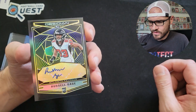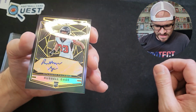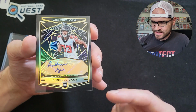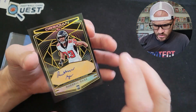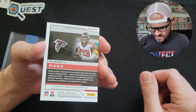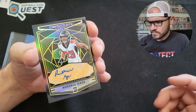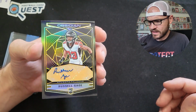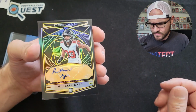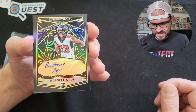A little touch off center here, but man, what a sick design on this Obsidian from 2018 sticker auto Russell Gage rookie card. I believe this one is numbered 36 out of 50. I don't know if it's gold. Gold is typically numbered 25 or 10, but this does have a very gold shiny finish to it, and man, just such a sick design.